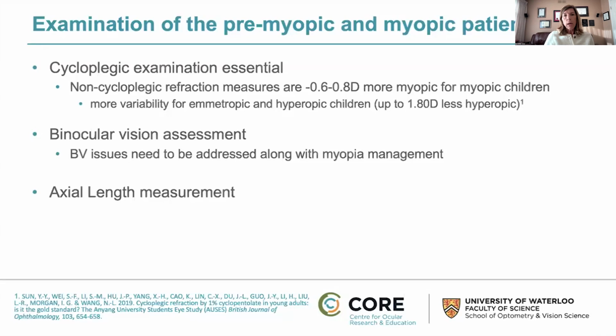So when we think about examining our patients, what are the essentials that we need to do? Cycloplegic examination is absolutely essential. Some practitioners will cycloplege every single patient. It's entirely up to you, depends where you are in the world, what your access to cycloplegic options are. But certainly we know that non-cycloplegic refraction measurements are likely to be more myopic. So somewhere around half to a diopter more myopic for myopic children. More variability for our emmetropic and hyperopic children, possibly even up to close on 2 diopters less hyperopia for our hyperopes.